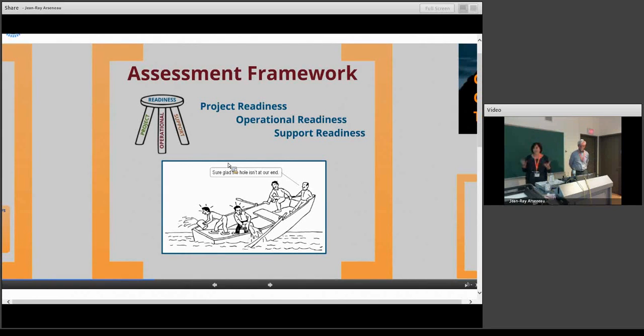Operational readiness was, have we communicated all the messages we need to communicate? Are the users understanding them? Are they prepared? Are the new business processes clear? For application readiness, I think that's probably the area that we'd all be most familiar with. Is the system working according to the requirements? Have we thoroughly tested and verified our conversions? Are they ready to go? Is our cutover plan ready to go?